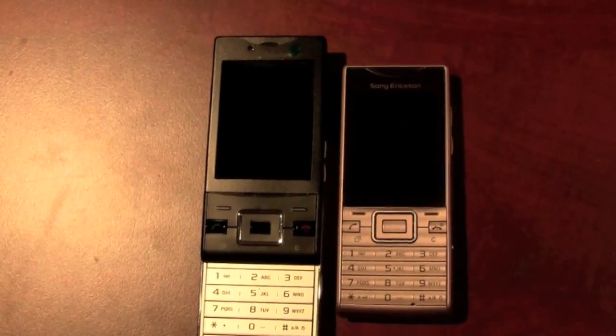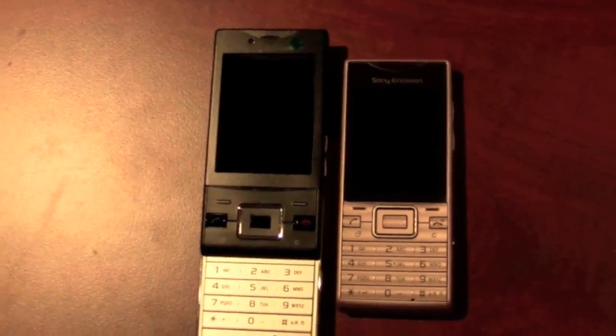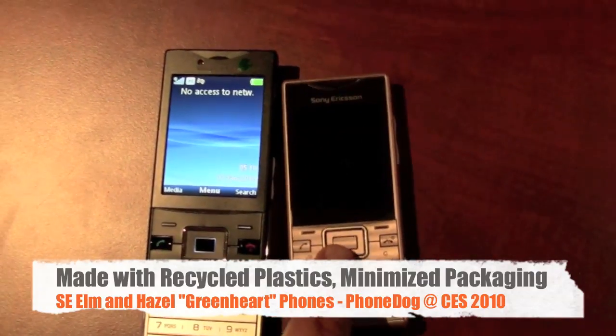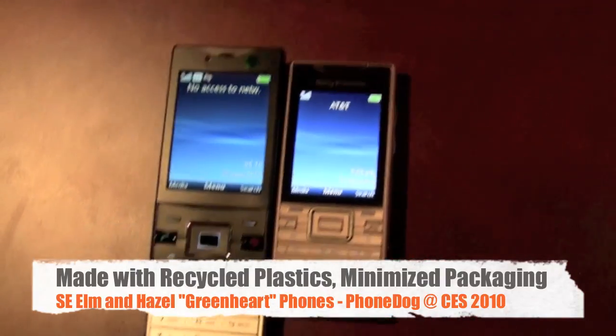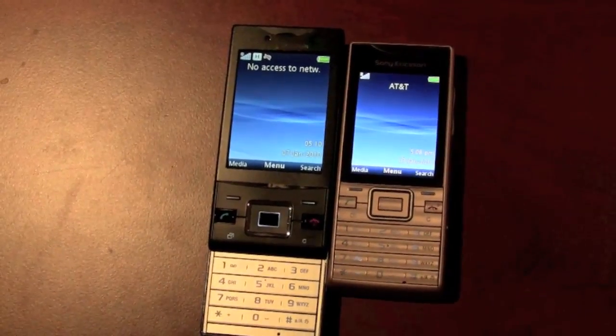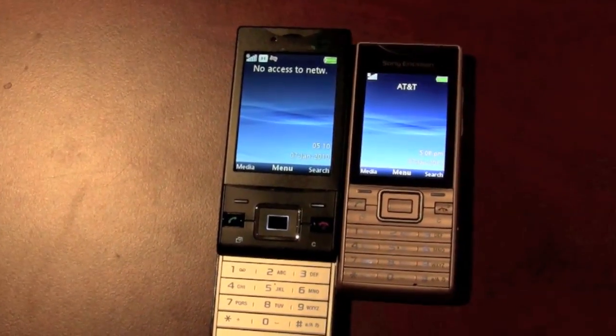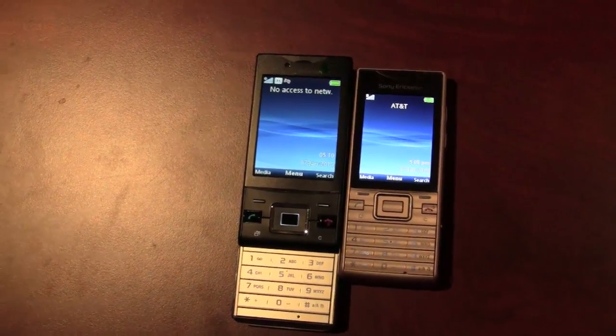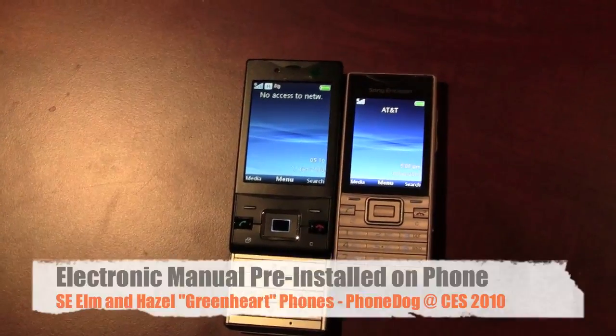Eco-friendly plastics, minimized packaging, e-manuals on the phone. So instead of getting a printed manual that maybe was printed in one place and then had to be flown or shipped to another place, which also uses natural resources, it's just an electronic file right on the phone. So there's less paper, less production and transport costs involved in getting the manual on there, et cetera, et cetera.